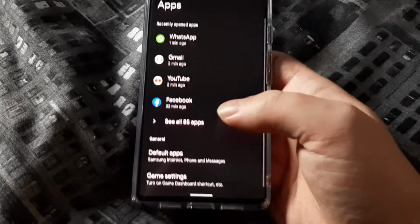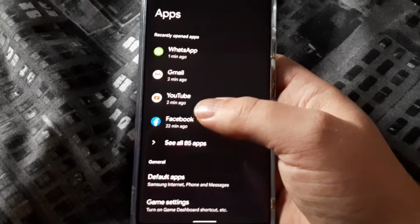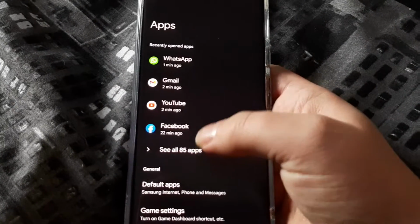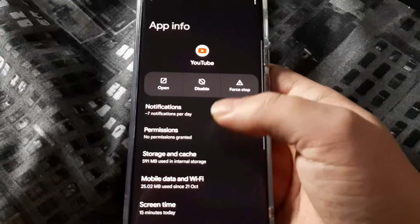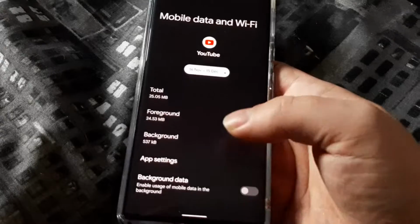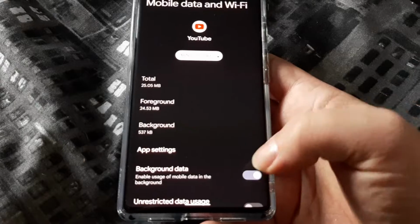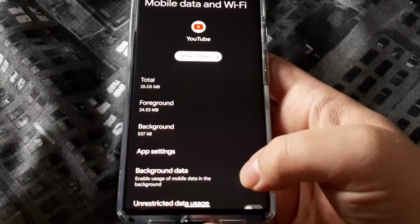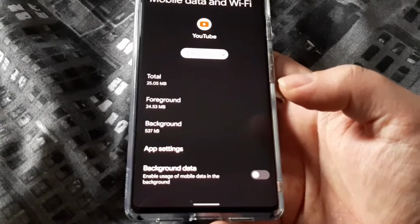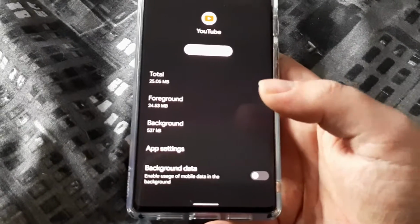So if you go to apps, all your apps here, I don't know why the phone's shaking here, it's not my hand. These are all your apps. If you click on YouTube, for instance, then go to mobile data and Wi-Fi. Make sure the background data is off. On all your apps, this will be on. If you go through your apps and turn all this off, it won't stop notifications or anything like that. Not important ones anyway, or whatever you deem is more important than others.